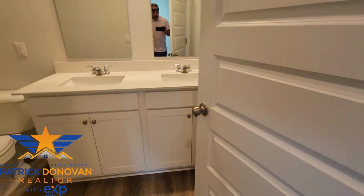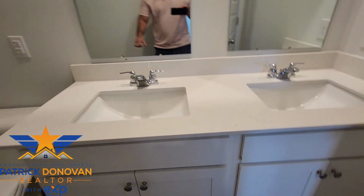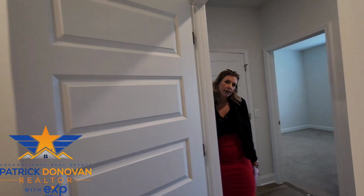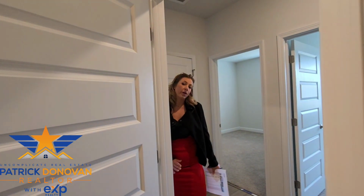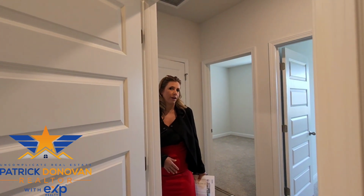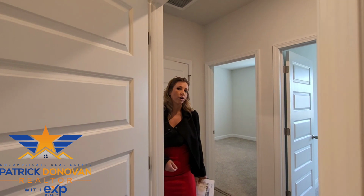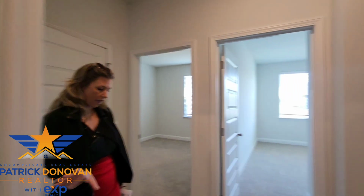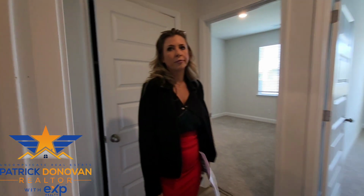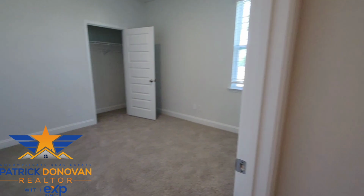All right, let's talk. Look at this dual vanity. This is quartz, right? Okay, cool. Quartz countertops. What colors can we get? What would be changed if they picked a different color? There are different color packages, but everything is pre-selected. So you get white or gray? White or gray. And there's this with the other package. It's a darker gray flooring. It's very similar. Very neutral. All right. I like it.